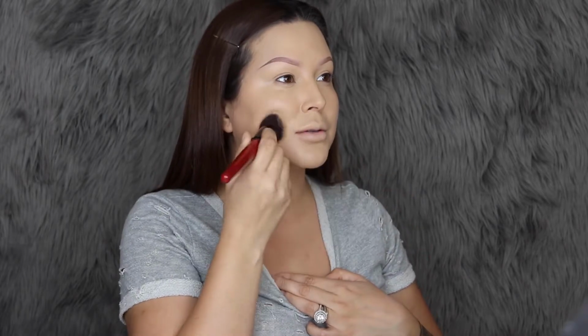Okay, what do you guys think about the color? Does it match me? Can't really tell. I mean, I don't think the color is bad. I think it looks pretty good. My only issue is the application. I feel like the longer that I let it sit, the more dry.